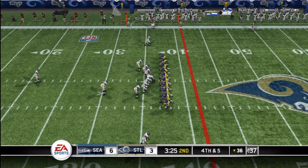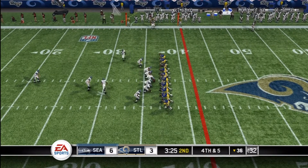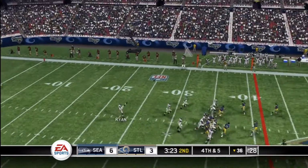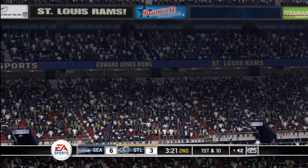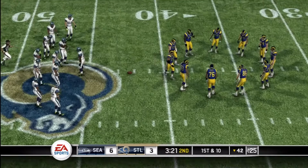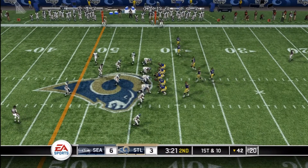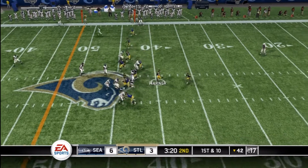Welcome back to the DSFL Radio, part 2 of 3, and the Seattle Seahawks leading 6-3, but it is 4th down and 5, and they have to punt it away. The punt heads towards the corner, and it is out of bounds at the 42-yard line, and that is where St. Louis will take over. 1st down and 10, down 6-3, 3:21 to go, second quarter.